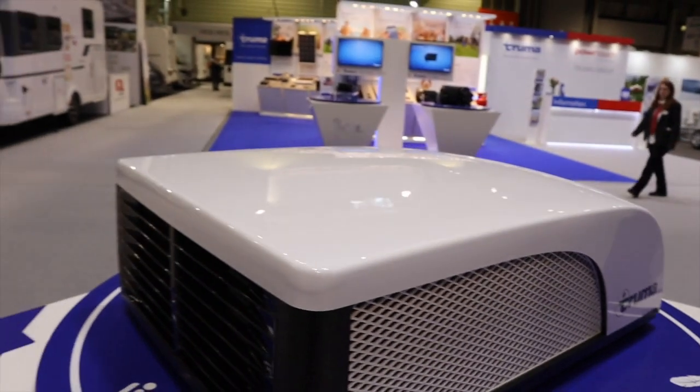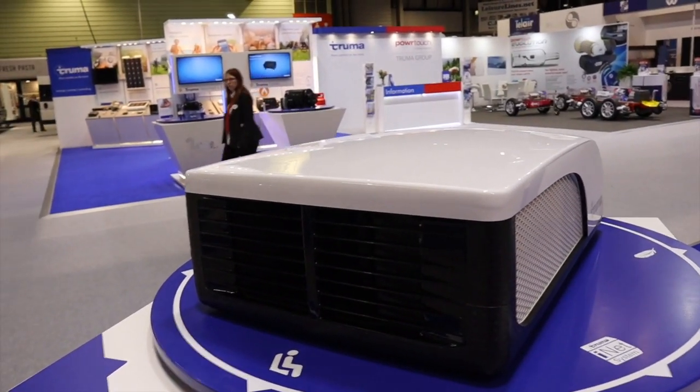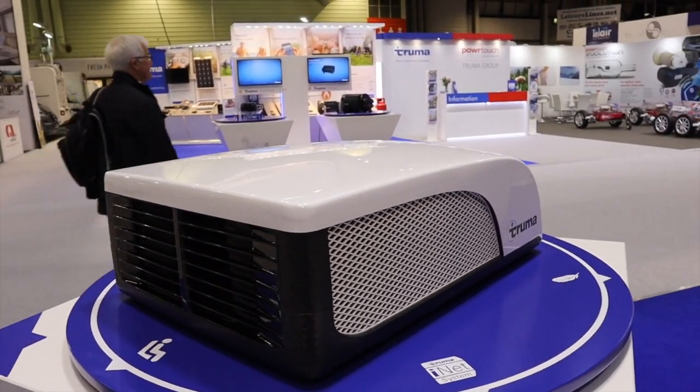Now I'm going to pop back to the stand a bit later on. I'm going to have a chat with some of the guys here who will tell me more details about the Truma Compact. So let's come back to that a bit later on.